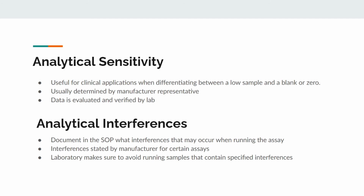Analytical sensitivity is useful in assays in which there needs to be a differentiation between a zero or a blank sample and then a sample of very low concentration. In our case, this doesn't really apply, so we'll skip this step.